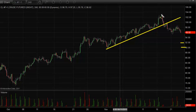Just looking at this simple measured move here, we've had a move down. We've got a bear flag, a mini bear flag. And you can see we've had about a 1, 2, 3, $4 move to the downside. If you take that $4 move from the low of this flag here, 1, 2, 3, 4, that puts us right smack in the middle of my targets. So we could see crude oil come down to this level here around 91, right in the middle between my 90 and 92 levels that I pointed out about a week and change ago. So we'll see how that plays out.